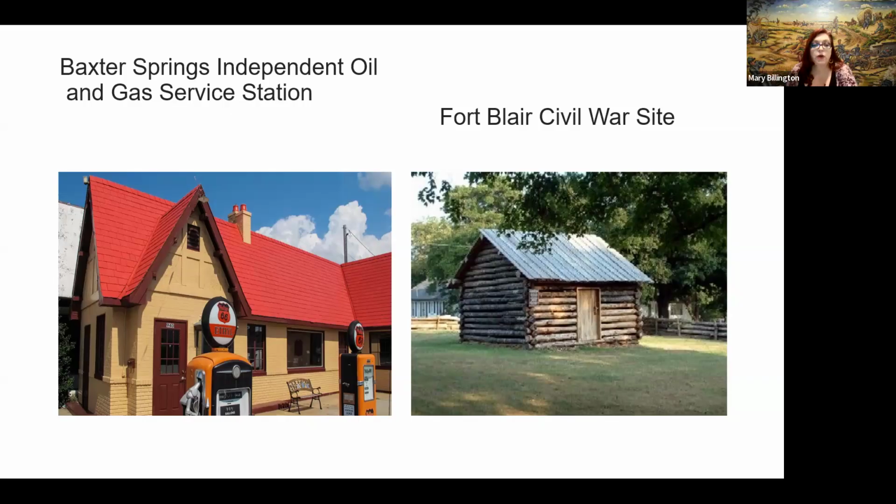So we do have a recreated fort site there every other year, every odd year, coinciding with the anniversary of Quantrill's attack there. In the closest weekend to the first weekend in October, we host an encampment here, and we utilize the Fort Blair site. Our encampment guys love it because they come bursting out the door, firing their weapons. It's great.